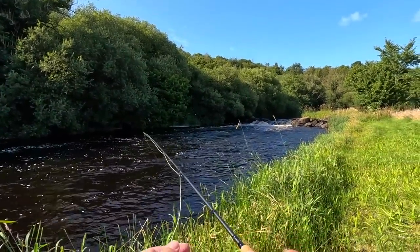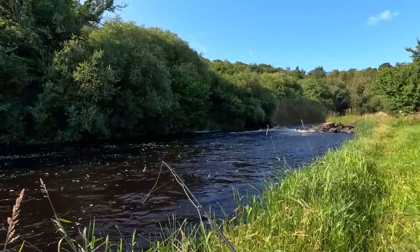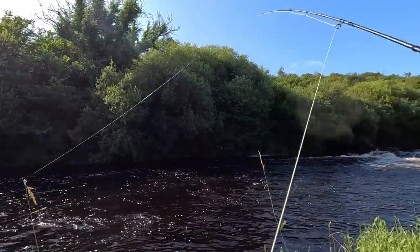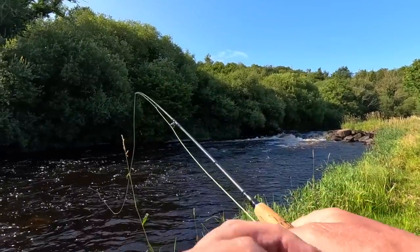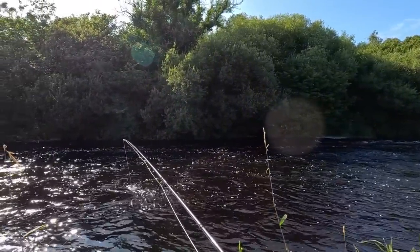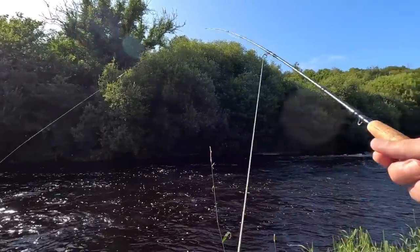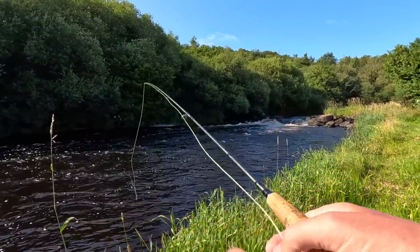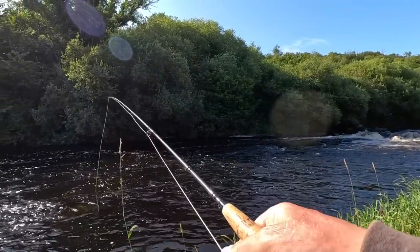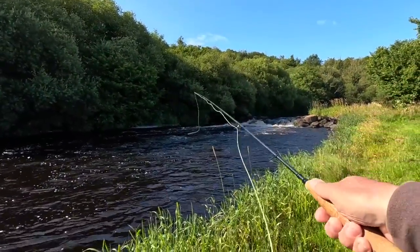So, see if we can rise a fish or two. Take one on the nymph maybe. If you can see, there's plenty of sedges on the water here, so ideal if there's going to be a fish looking at flies.